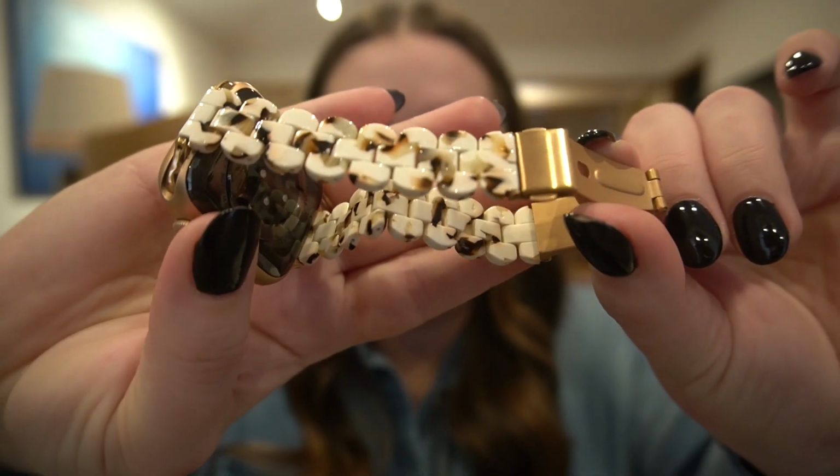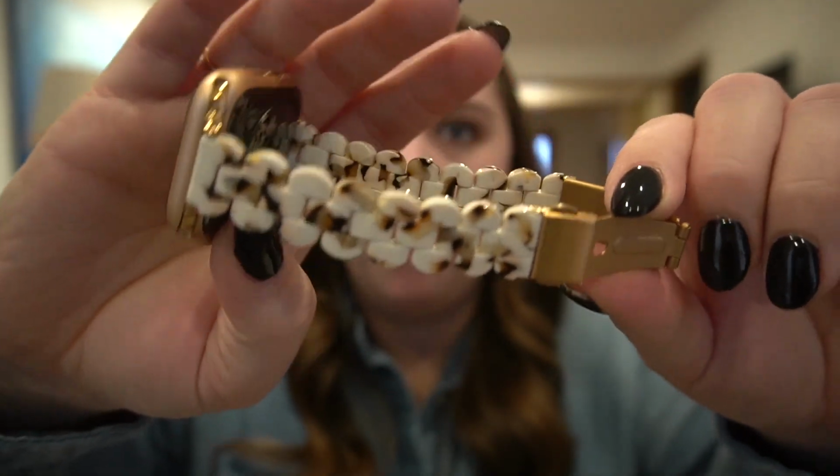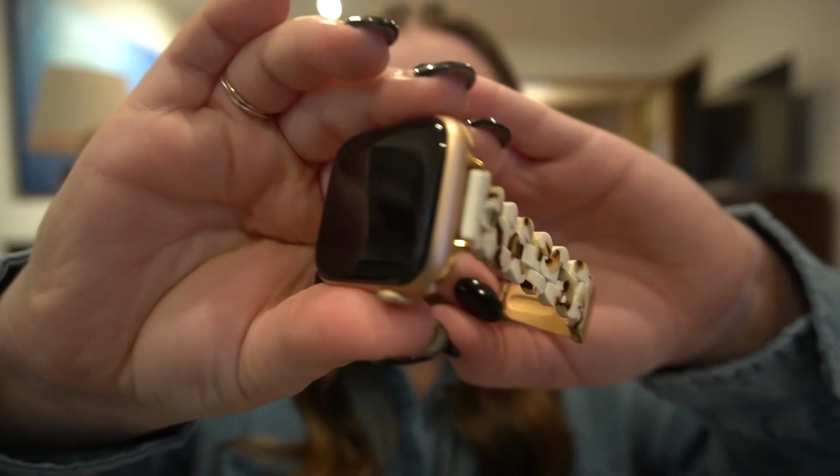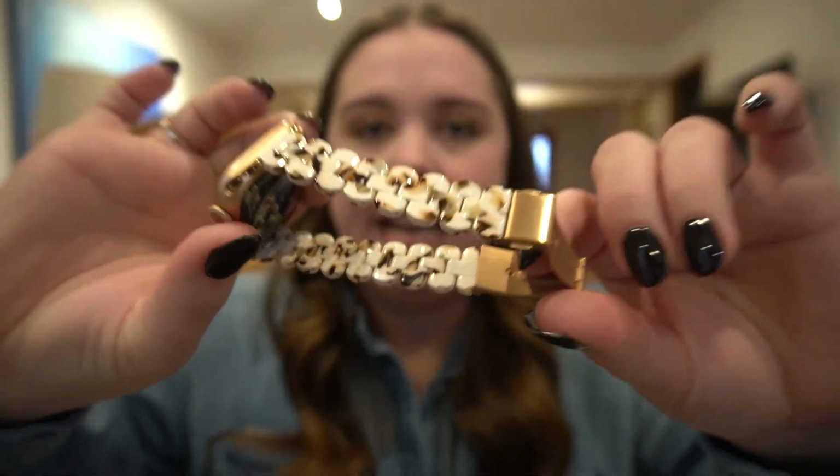It is this tortoiseshell, kind of pinky almost. It goes perfectly with my rose gold Apple Watch. I just love it. It elevates it. It makes it look more like a fancy watch, and it's really comfortable actually. It snaps together and it rests very nicely on your arm. You know how sometimes watches like these can pull your arm hair and kind of hurt? It doesn't do that at all.